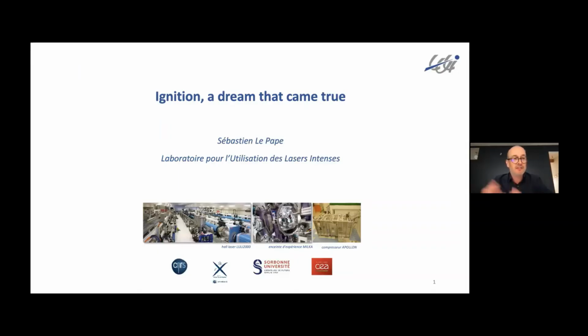I'm going to start easy for the people who are not experts in the field and gradually go into the details of how near ignition was achieved on the National Ignition Facility.